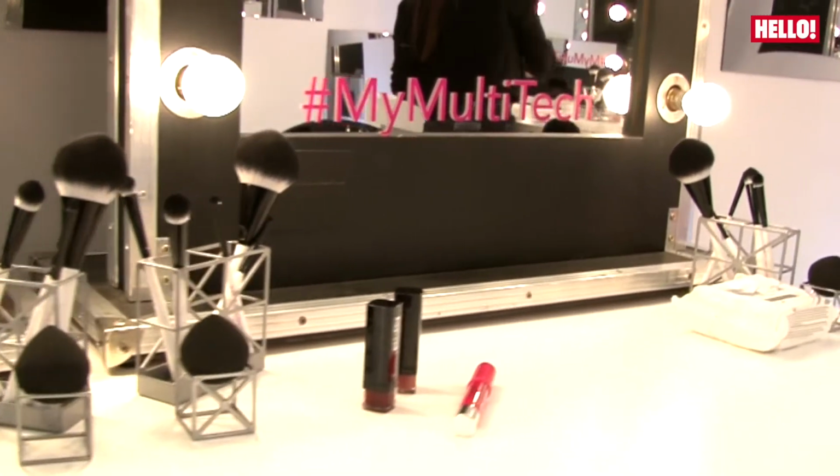Totally. Yeah, and they're all synthetics. They work with creams, powders and liquids, so still the same as the original. So you can use them with whatever you've got to hand.